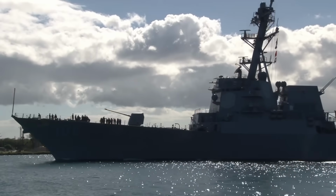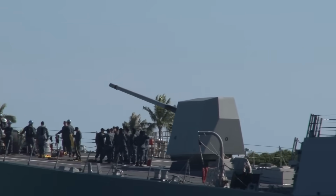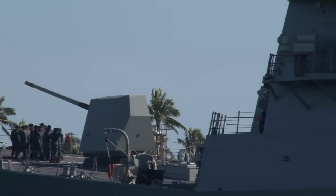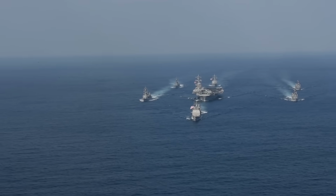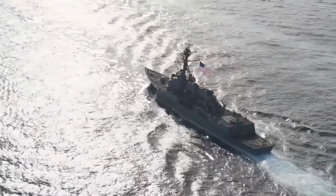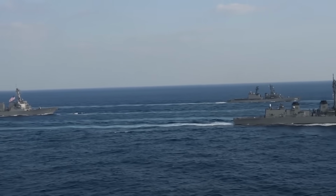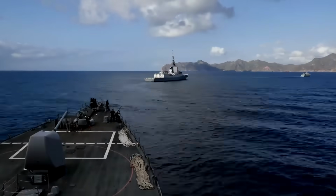The English Channel may be narrow, but its strategic depth is immense. Every submarine that passes through, every warship that shadows it, becomes part of a much bigger story. One about deterrence, readiness, and geopolitical chess in one of the world's busiest waterways. And in this story, the US isn't just a spectator. It's a central player, watching, responding, and when necessary, leading.